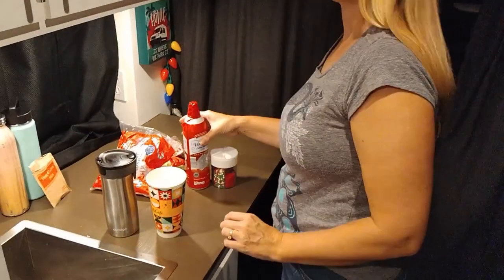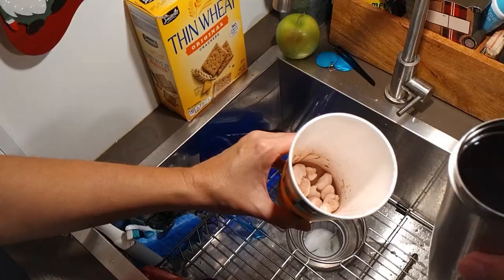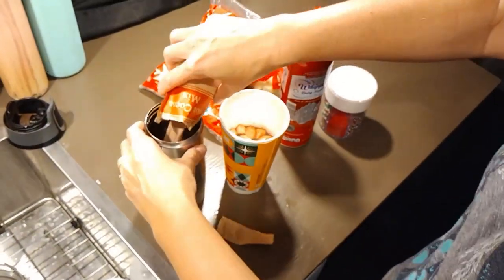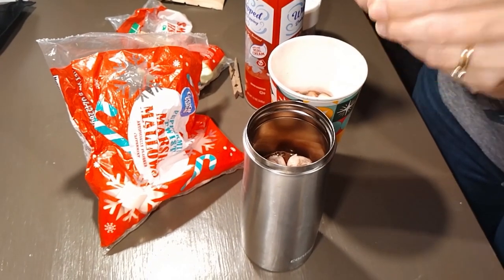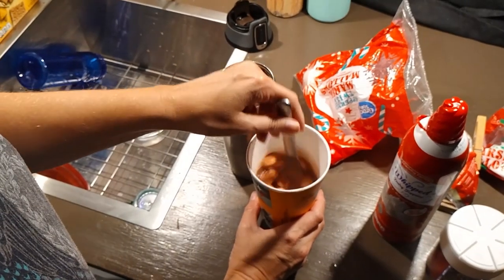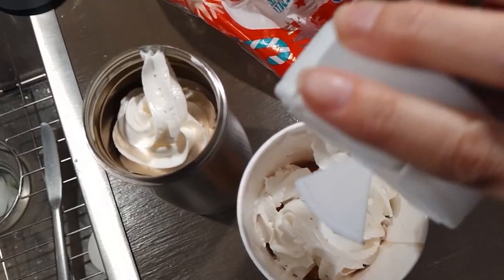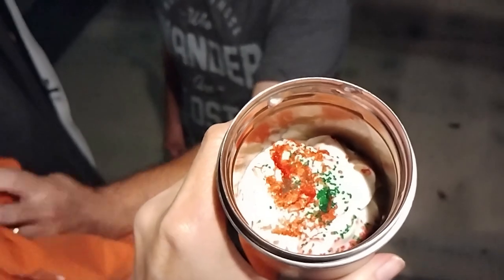Mm-hmm. All right, now it's time for some holiday hot chocolate with whipped cream and sparkles. No, sprinkles. So it's just cold enough tonight that it'll be nice to have some hot cocoa. Now there's dessert. All right, nice and festive. Here you go. Thank you. Christmas in a cup.